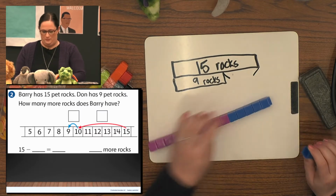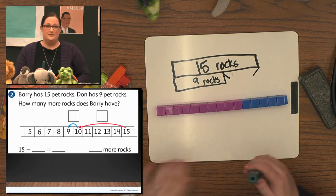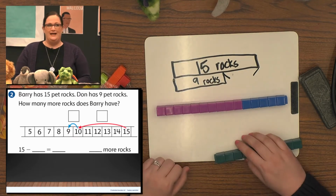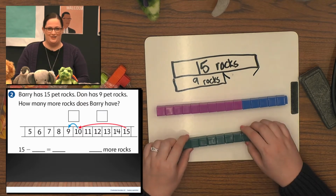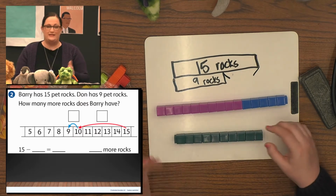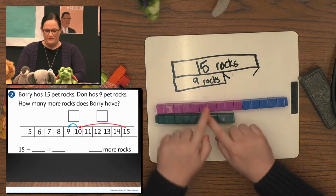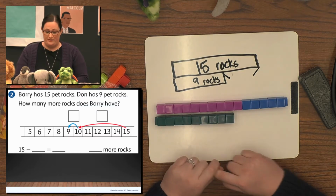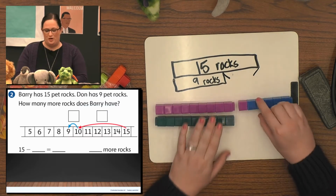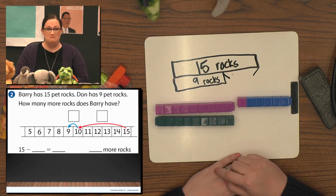Woo, here we go, 15. Here is, did it drop? It dropped. Here is Don. 1, 2, 3, 4. Oh, wait, this is 10. I can just take one off. So we know 15 and we know 9. When it's asking how many more or how many fewer, it wants to know what's the different part between the two. Well, what is it? 5 and 1 is 6.